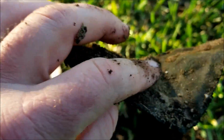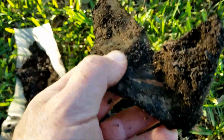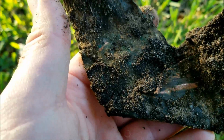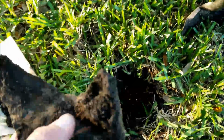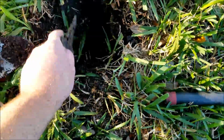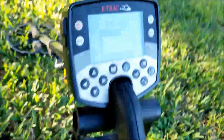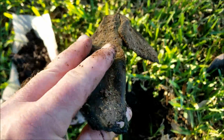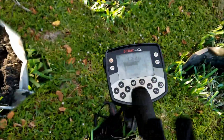Man, that's a big piece of brass or copper. I don't know what it is. Looks copper to me, but it might be brass. Killer signal, though. Good thing we got it out of the ground. All right, we're on to the next.